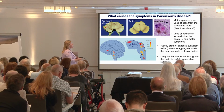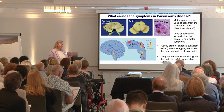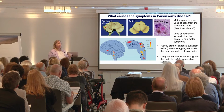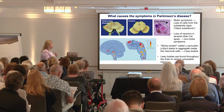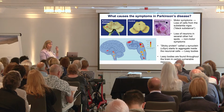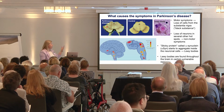In addition to this loss of neurons in these several different structures, in these nuclei, we also have alpha-synuclein protein, which is a normal protein, quite a small protein in a brain, starting to aggregate and form inclusions that I can see down the microscope inside the neurons, and these are called Lewy bodies. And these Lewy bodies exist and spread throughout the brain in certain vulnerable regions. And we don't quite understand yet why the neurons are lost in these specific nuclei, and why these Lewy bodies are spreading throughout the brain into certain vulnerable regions.